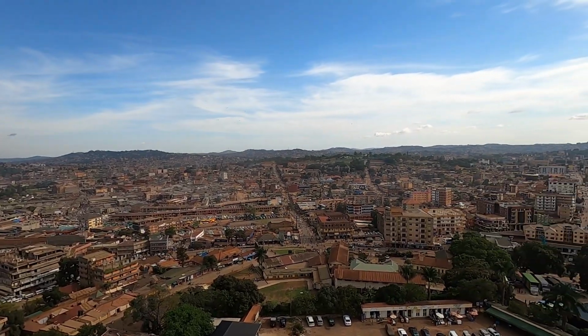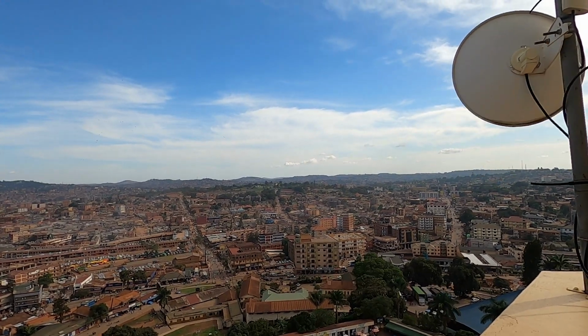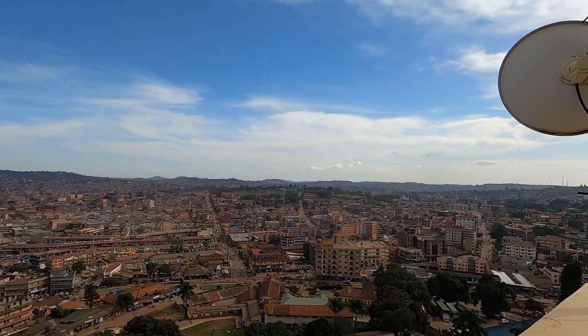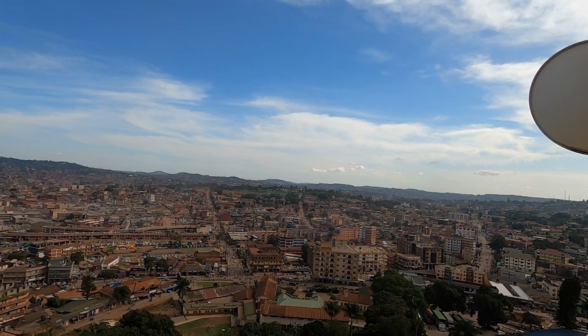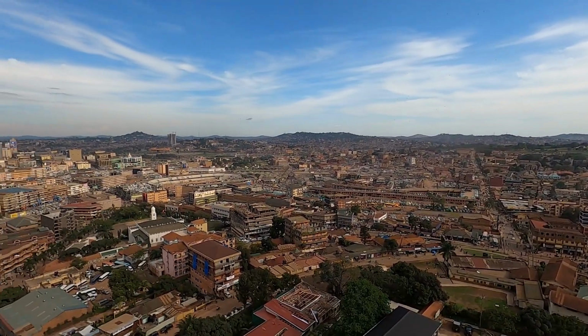Then hill number 5 is where we see the white building in a green area. That is the Mengo Palace, the official residence for the King of Buganda. And that is where we find the Idi Amin and Milton Obote torture chambers, the prison which is said to have been used by those 2 presidents to torture and kill people.